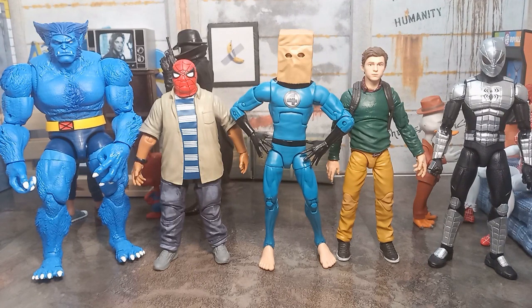So here's some notable figures of the year. Let me know, what are your favorite figures? What are some of your notable figures that maybe didn't quite get the attention that you might have thought they deserved? Let's do it. Here's my son's number 1, and then we'll do my number 1 and wrap this thing up.